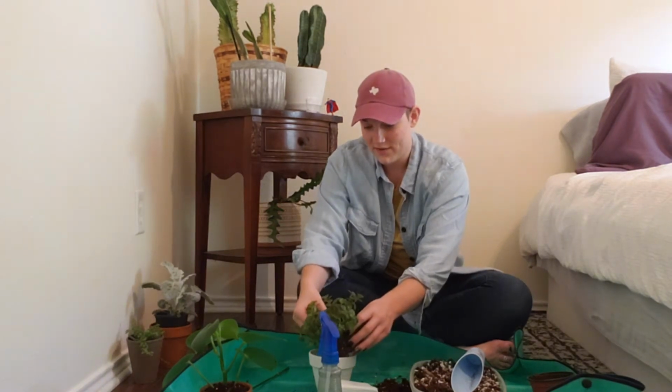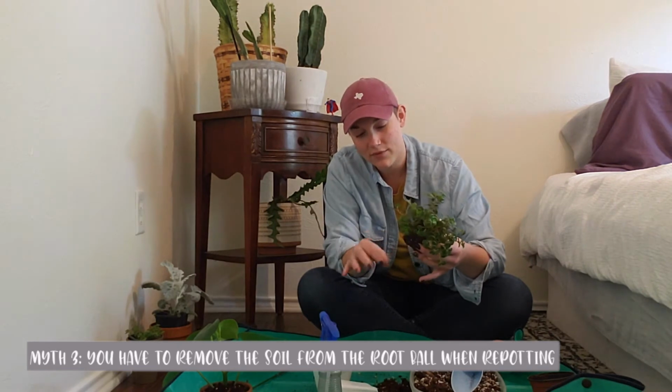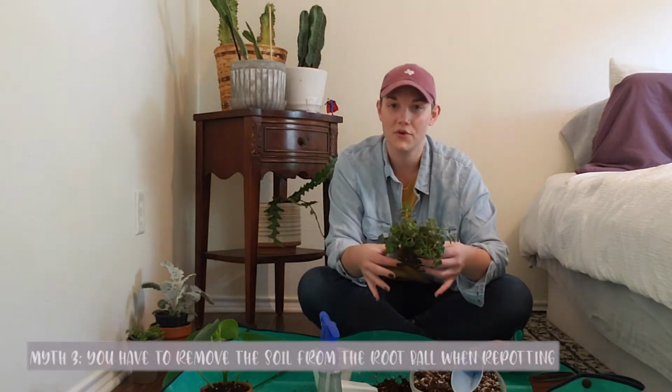Another planting myth, speaking of breaking up the soil, is that you have to break up the soil around the root ball when you're repotting.